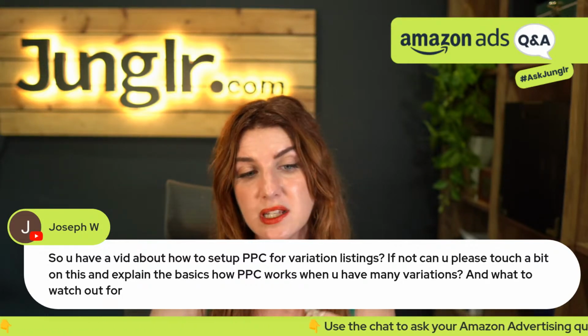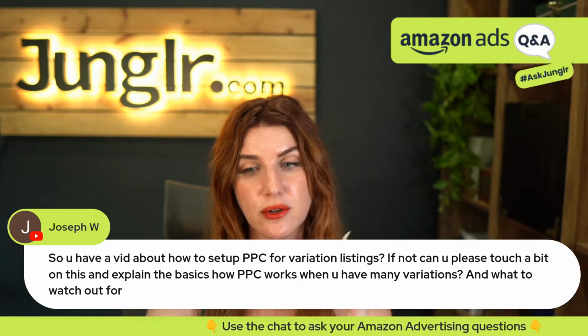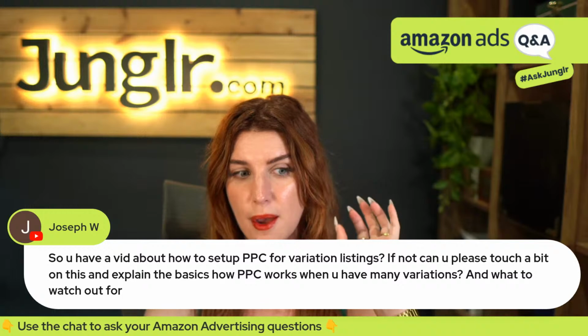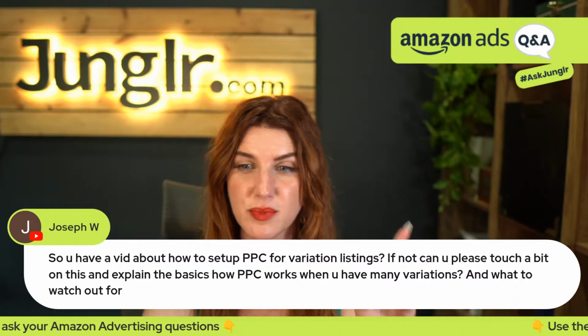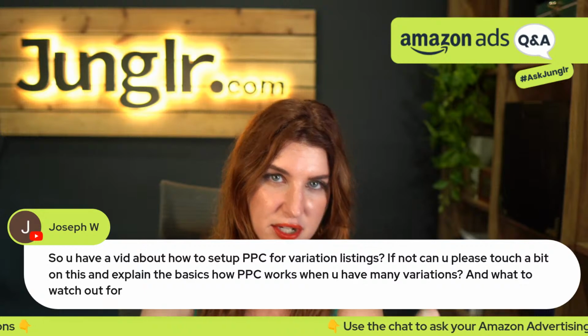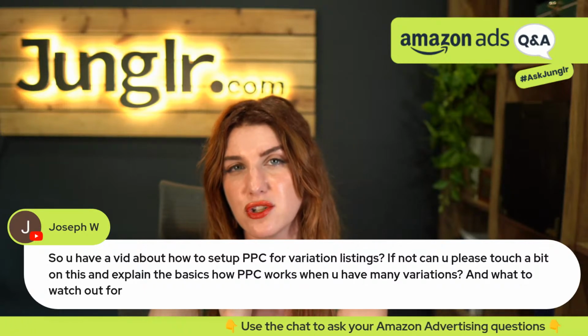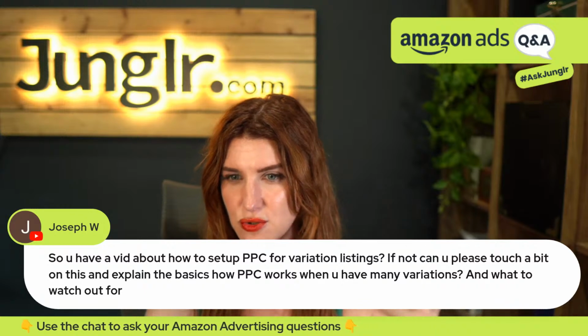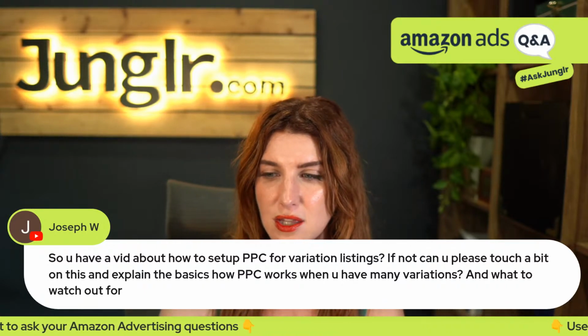So what you really need to do is make sure that for your core keywords, you're focusing on those best performing products. Pro tip here: the best performing products in the ads isn't always necessarily your best performing when you look at your business reports. You definitely want to analyze both your advertising and your business reports to really get to the core of this.